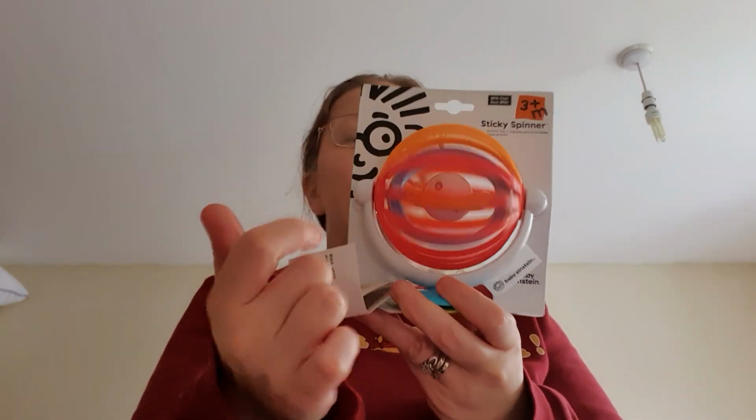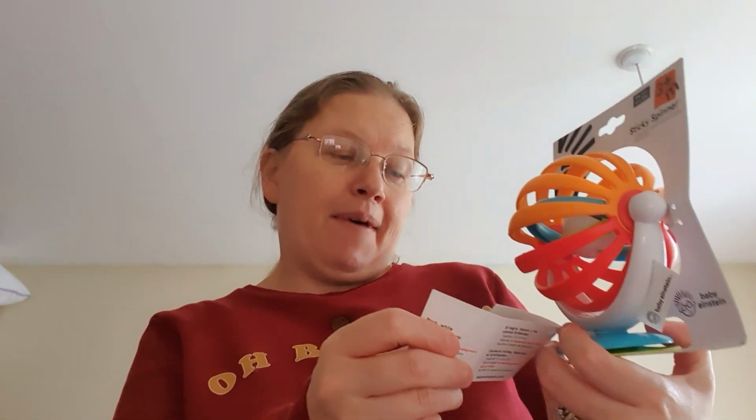But this one, you actually spin it with your fingers. Again, he loves to spin. It's like a little fidget toy, being honest with you. Again, is that a dust bunny? No, it's a chicken. So yes, it's again nice bright colours as well.